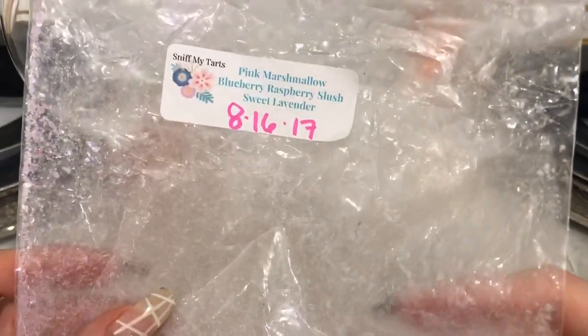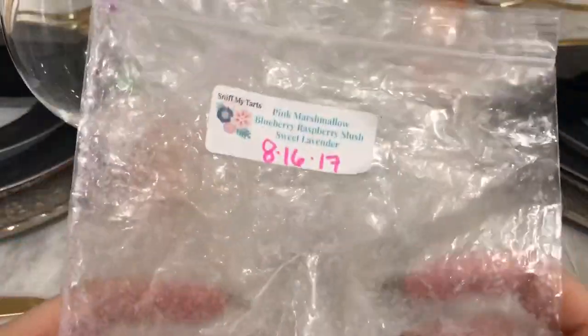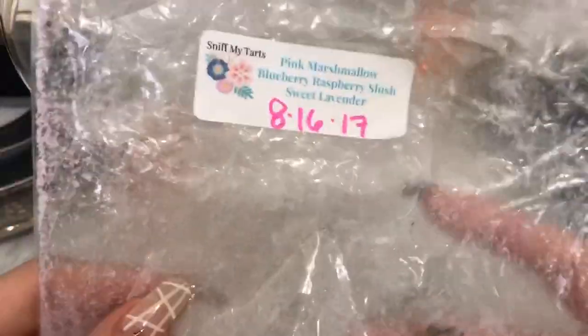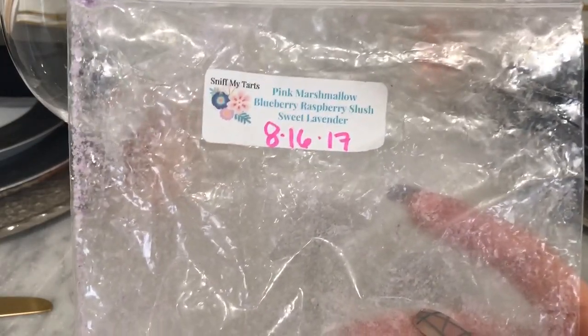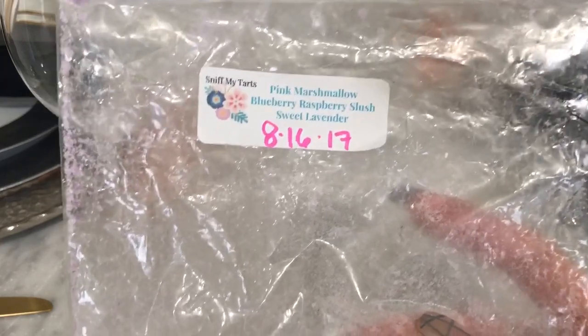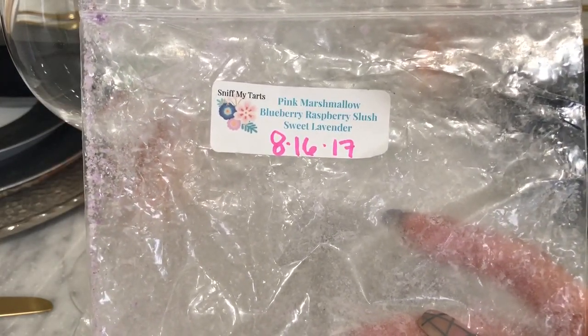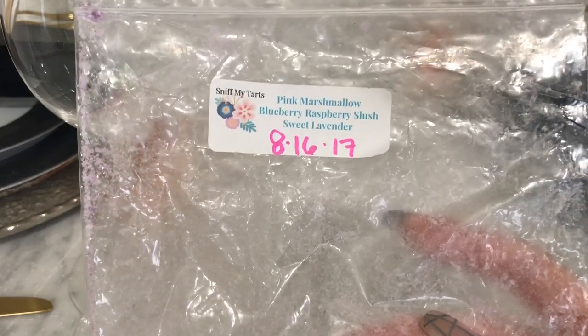I finished Pink Marshmallow, Blue Raspberry Slush, and Sweet Lavender from Sniff My Tarts. This was in my most recent custom order, which was from last May or June, and obviously I got it in August. And I did not create this scent. I had gotten a blind sampler from Sniff My Tarts when I first got into wax. This was one of the blends in that sampler, and I was just obsessed with it. It was so good. So I reordered it, and I really enjoyed this.